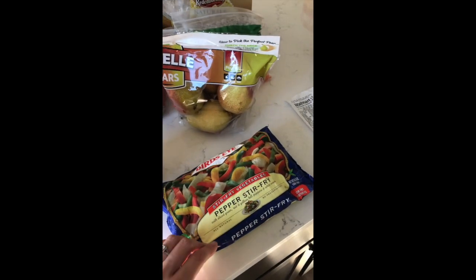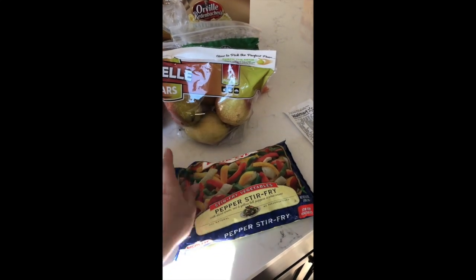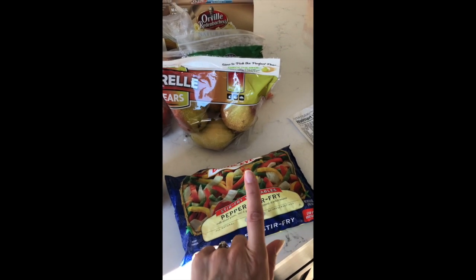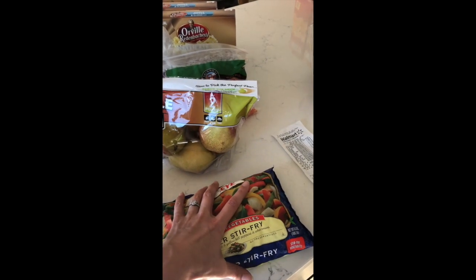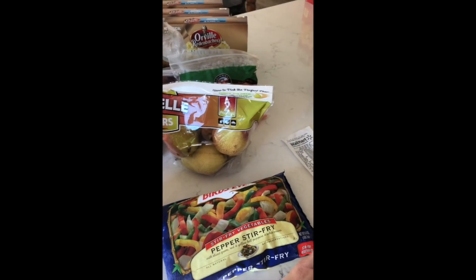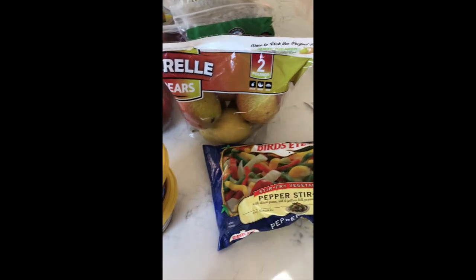I needed this frozen pepper blend for a recipe, and Aldi doesn't have this either. And when you're doing month-long grocery shopping, some of the produce, if you can get it frozen, I try to do that just so that it's not going bad on me in the fridge. So this recipe I will have a little bit later on in the month, after we go through some of the fresh produce.